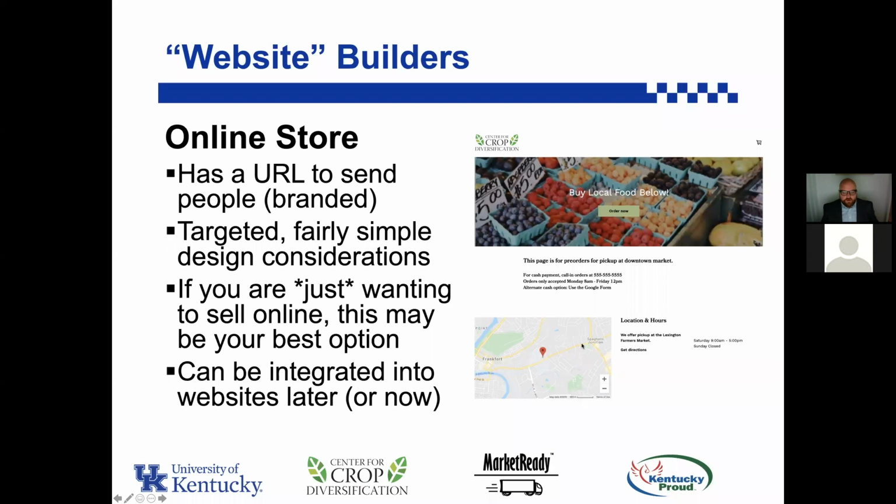Sure. And I'm going to jump back in and just talk about a couple of other options or angles on how you might think about this. I have in quotes here, website builder, because in the old days, there was the online store e-commerce component, and you had to plug that into a website somewhere else. The old days being like 5 or 10 years ago. If your primary reason for being online is because you're interested in having an online store, that might just be the direction to go, because they're much more flexible than they used to be.